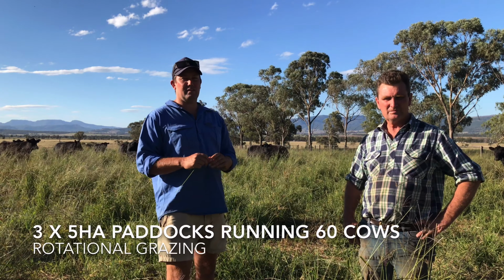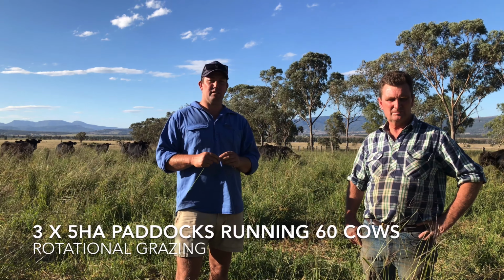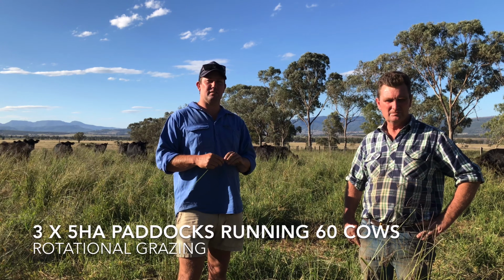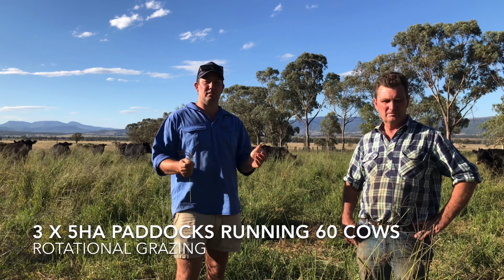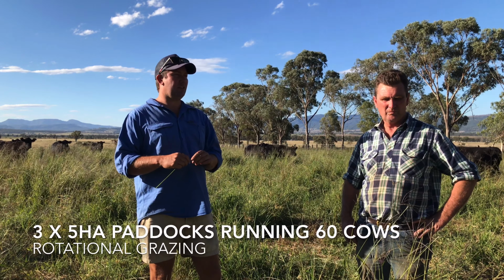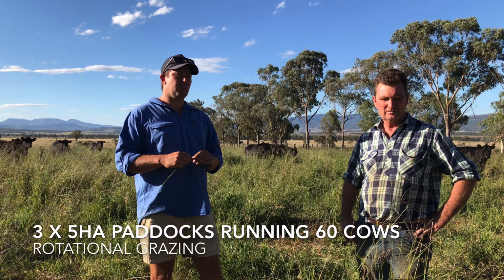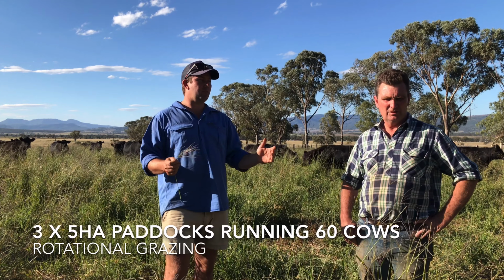Yeah, so this paddock is 5 hectares, and there's three 5-hectare paddocks in this farm here where there's 60 cows just rotationally grazing these pastures to make use of the nice fresh growth through the summer months. Scott, you might just touch on how it's suited your operation, how many other paddocks you've got on the farm to fit in with when you need to feed.